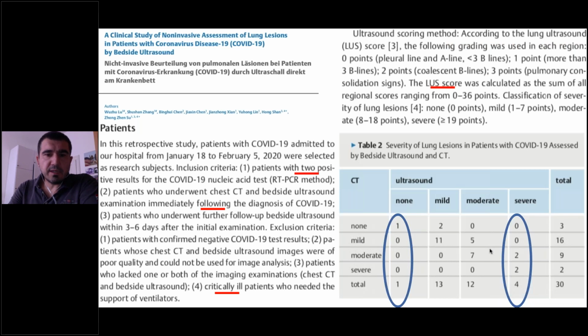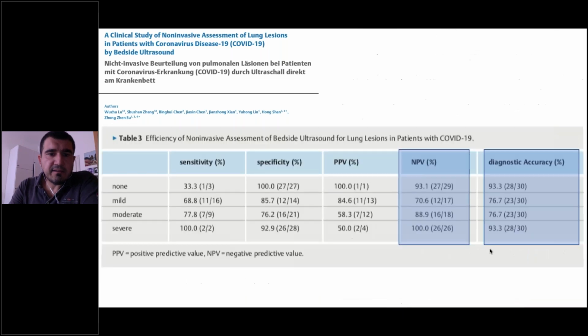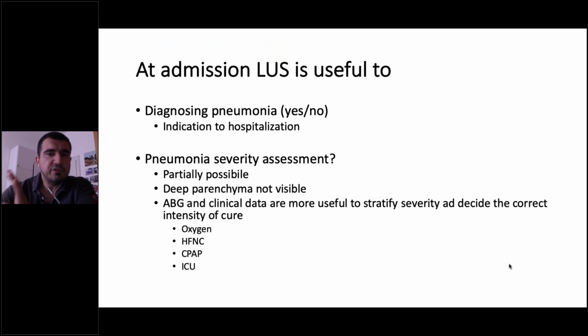So recently a paper from some Chinese colleagues showed that the sensitivity and the specificity of ultrasound in COVID pneumonia were quite high. The numbers are unfortunately a little bit few, so the numbers are maybe not so strong. They tried in particular to assess the severity of the pneumonia using ultrasound in patients already known to have COVID pneumonia. What we can say is that ultrasound is useful to diagnose pneumonia, so to say pneumonia yes, pneumonia no, and give indication to hospitalization.